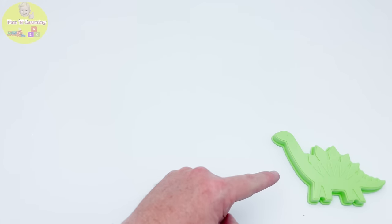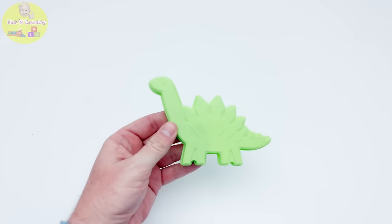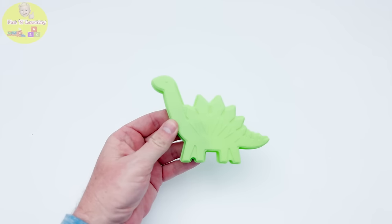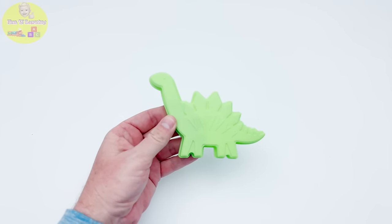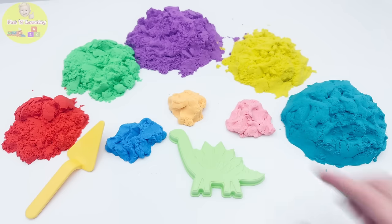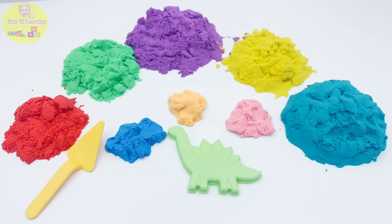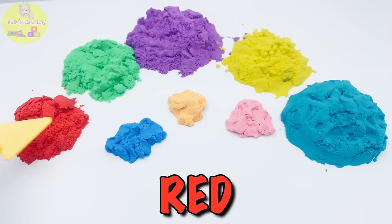We have one shape left, and it looks very familiar. Oh, it's a dinosaur just like Dino. What color should we make our dinosaur? How about red? Yeah, that would make a great color. Red.